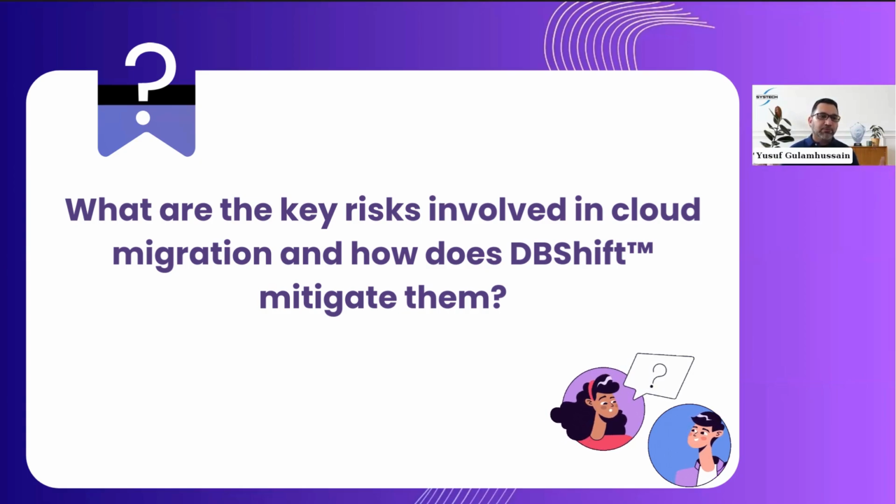Sometimes a number of years have been put in behind that legacy platform. Even the knowledge base is not there in terms of what the code does and doesn't do. People who built the code are long gone. That kind of scares people a lot. So with the combination of what Matt talked about, Profiler and DBShift with model intelligence, we could truly mitigate that risk.